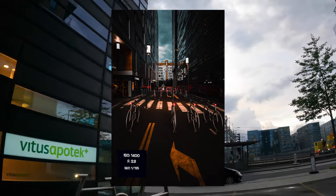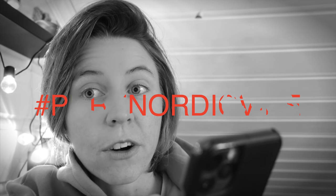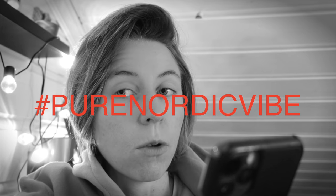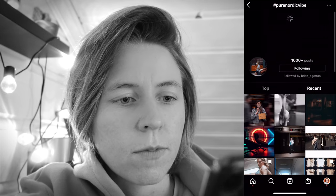So let's go through the hashtag PureNordicVibe, and I will go through the most recently uploaded photos. I will update and refresh it now. And here we go. One photo from Leon Simpson. Really nice fashion shot with a blurry background. Love that.